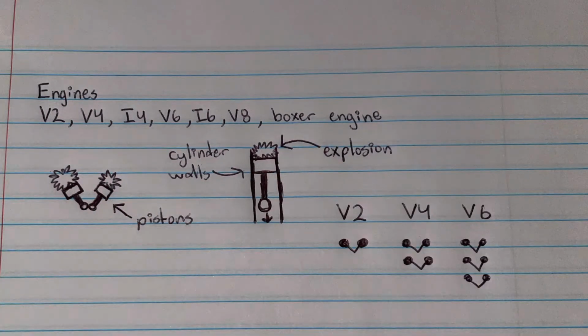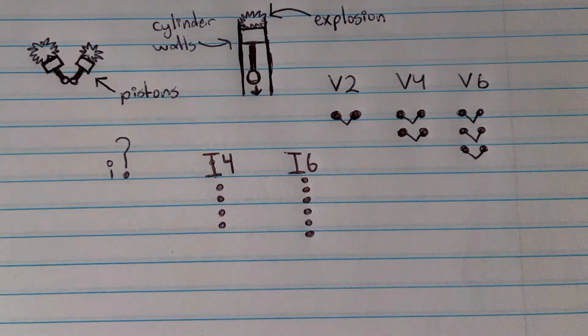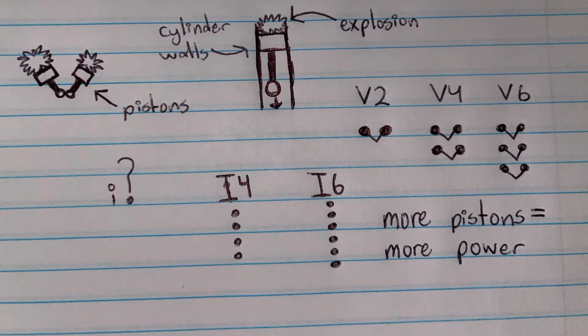Now that we know a little bit more on how an engine gets power, let's talk about the letters and numbers. The V just stands for how the pistons are laid out. But what does the I stand for? When talking about engines, the I stands for inline, which means all the pistons are in a row. So now that we know what V and I stand for, now we can learn what the numbers stand for. The more pistons equals the more power. So the number equals the amount of pistons in an engine.